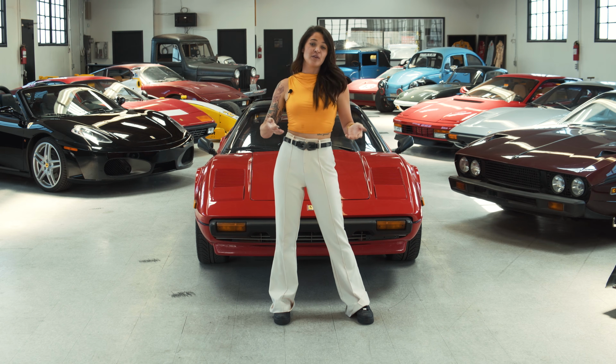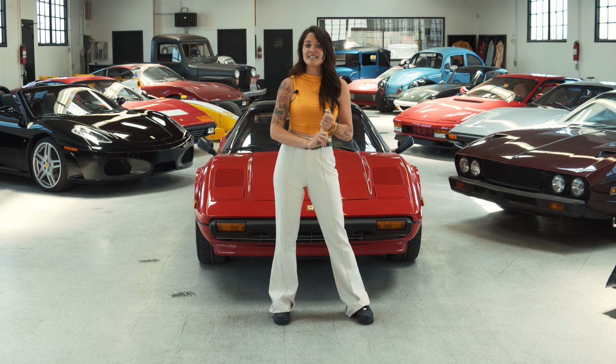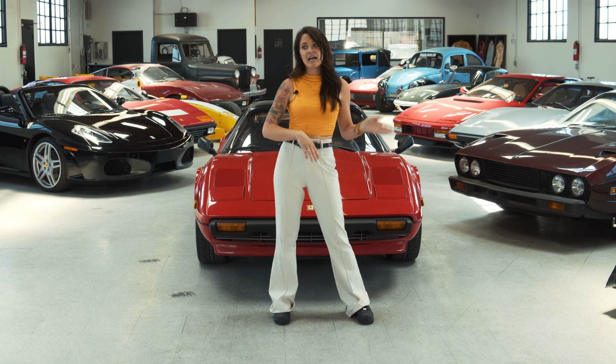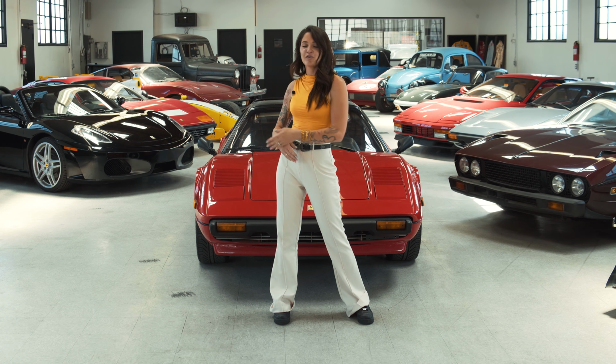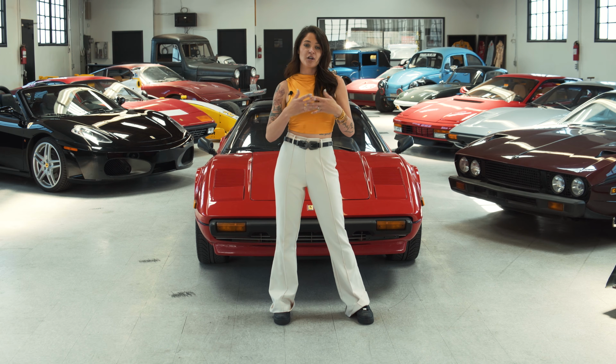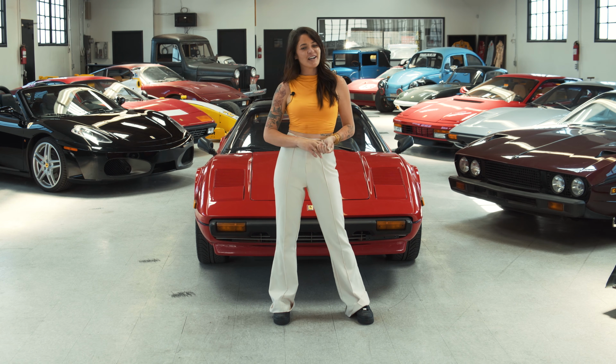And I have dealt with a bunch of 308s, pretty much every variation of the car, from the Vetroresina, which were the fiberglass models, to GTBs, GTSs, carbed, injected, QV. So if you have any questions about any of the other models or want to know a little bit more about 308s, I have lots of videos that give you lots more information on the car, from what to look for when buying to what it takes to service them. So if you're interested, make sure to check out those videos.